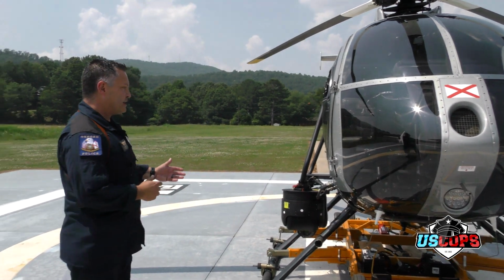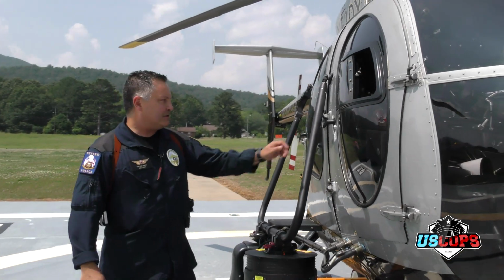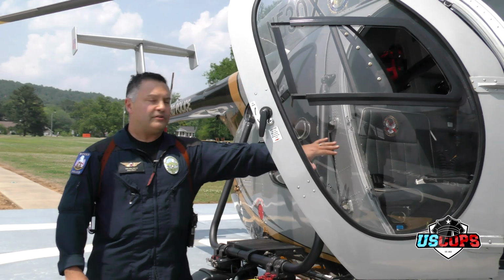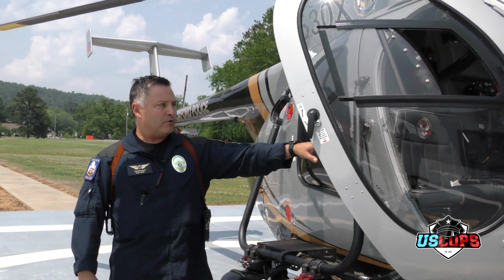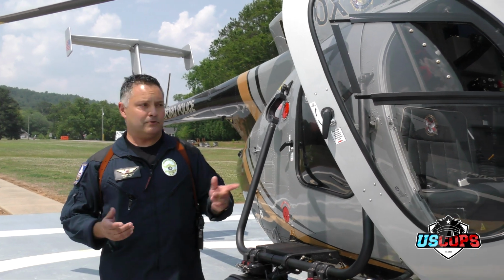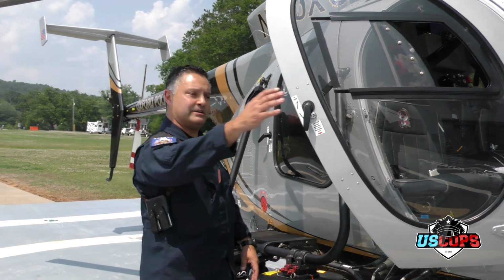Moving to this side of the helicopter, skids, common thing. Doors open. This helicopter is configured for the pilot on the left side and the tactical flight officer, or as we call it, the TFO, in the right seat. And we'll talk about what's inside the helicopter here in just a second.